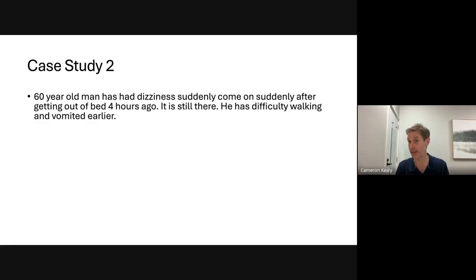That's really important. If you got out of bed and it lasted for a couple of minutes, the room started spinning and then it stopped, that's probably going to be BPPV. But if it's constantly bad for 4 hours, stroke, vestibular neuritis. These are the two big ones because it's maintained.